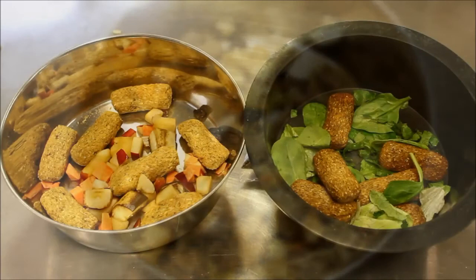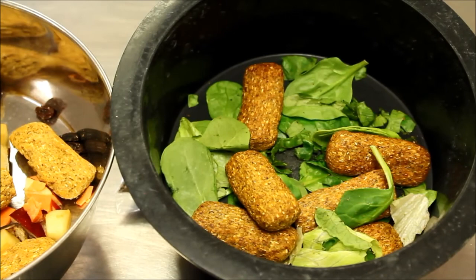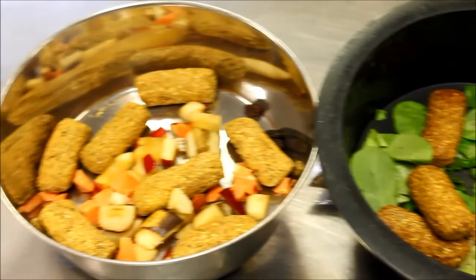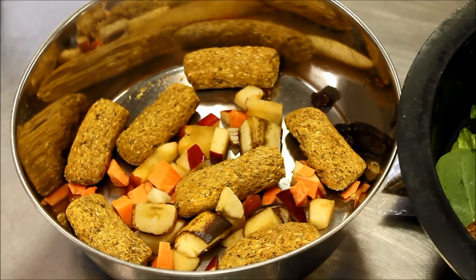Remember those two ring-tailed lemurs that we saw today? Well, these are their breakfast and dinner diets. On the right, we have their breakfast diet, which consists of monkey biscuits and spinach. On the left is their dinner diet, which consists of more monkey biscuits, apple, banana, sweet potato, carrot, and a few raisins.